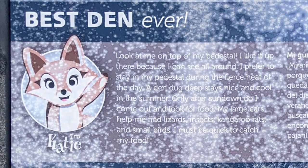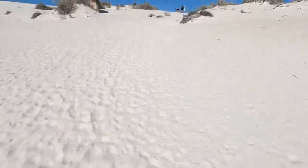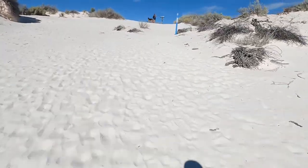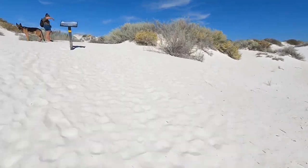Look at me on top of my pedestal. I like it up there because I can see all around. Only after sundown do I come out and look for food. My large ears help me find lizards, insects, kangaroo rats, and small birds. I must be quick to catch my food.